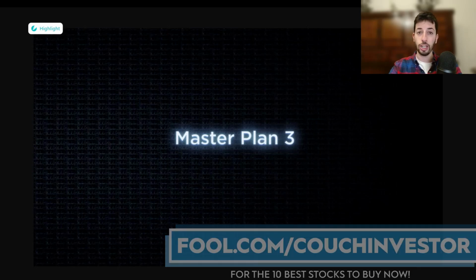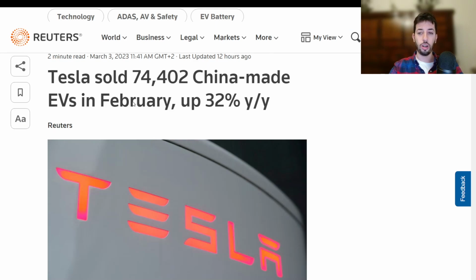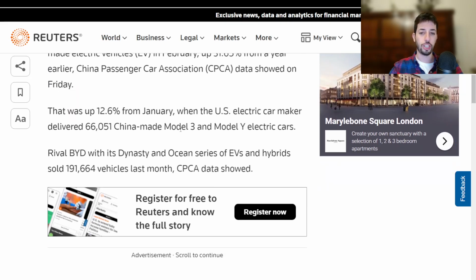So let's talk about some Chinese numbers. So we got the weekly insured numbers when it comes to February 20 to 26. Those reach 10,705. Now the distribution here is 7,946 Model Ys, 2,759 Model 3s. Those are up 83.3 and 74.7% week over week respectively. Now we do have more information, because for the whole of February, Tesla sold 74,402 China-made EVs. That's up 32% year over year. Now, if we scroll down here, we can also see that this was up 12.6% from January, when the US electric car maker delivered 66,051 China-made Model 3 and Model Y electric cars.